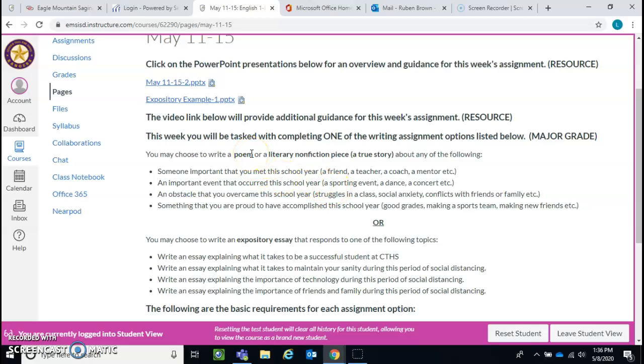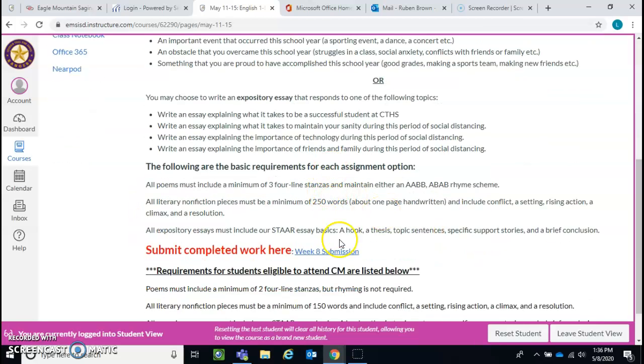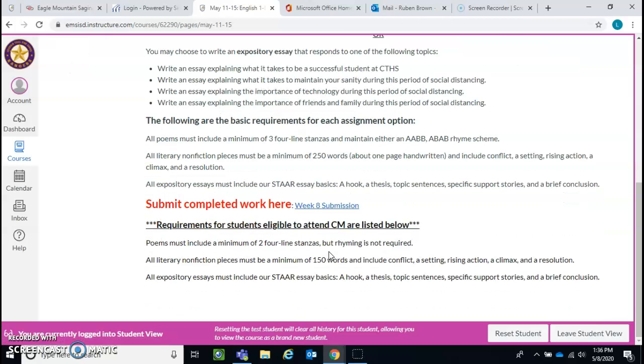You can write a poem or a literary nonfiction piece about any of these topics here, or you can write an expository essay that focuses on one of these prompts here. Your requirements are right here, and when you are finished, you can click on this blue link here and it'll take you to the submission page and you can submit your work. If you are a student eligible to go to CM, your modified requirements are right down here.